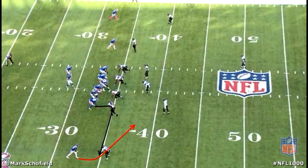With the playoffs on tap, we're doing things a little different for the NFL 1000 project here in the postseason. I'm going to take a look at some schemes that you should be on the lookout for during each of the games, starting here on Wild Card Weekend.